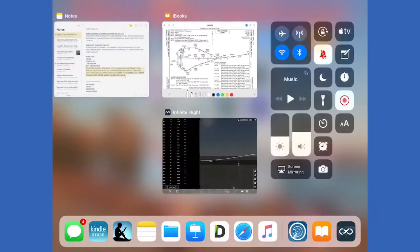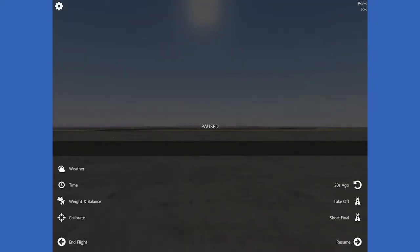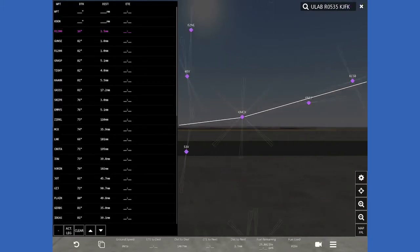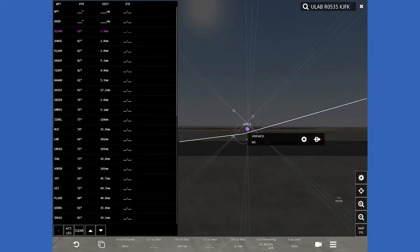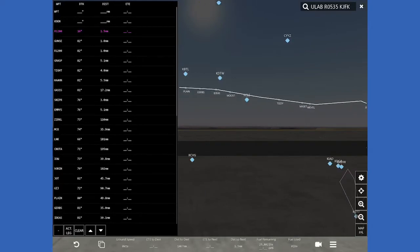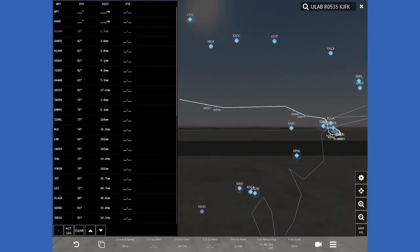Okay, clear that off. All right, and then we will keep on trucking to ZIRKL, and then on our flight plan route, the next waypoint is the MCK VOR. All right, and then here's our flight plan route. Now let's talk about the STAR, right?